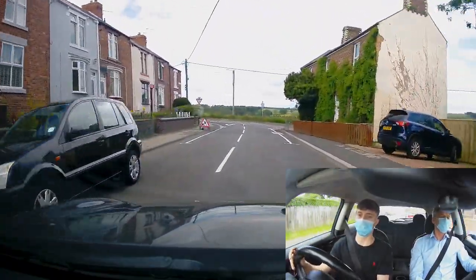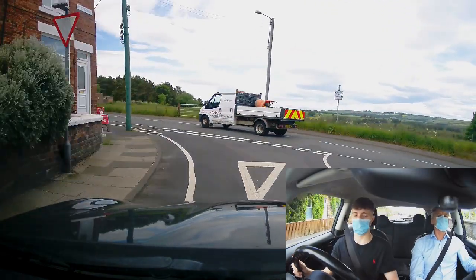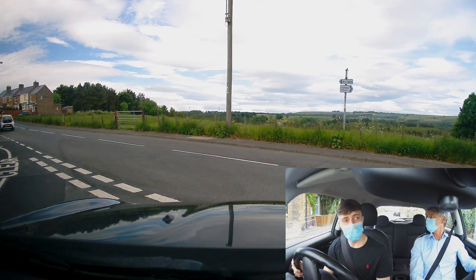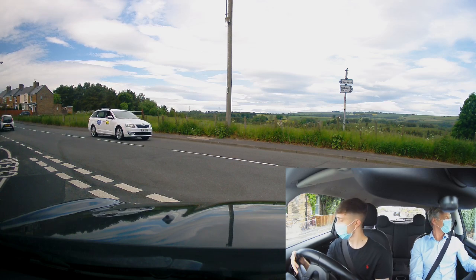Dangerous that. Well, if your speed's down. This is dangerous, what they've done down here. Look. Well, yeah, can I see? Well, creep forward when you can see.